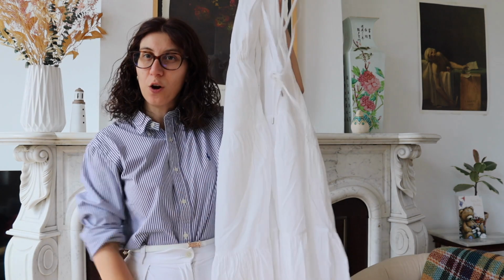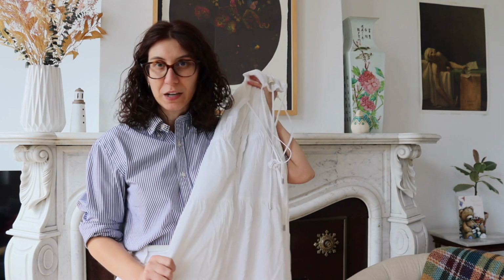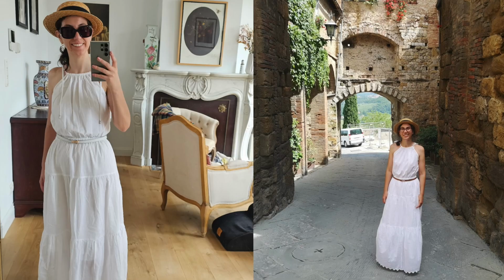One is a long white dress. I mean, nothing screams more summer holiday than a long white dress, so this is absolutely perfect. It's light and pretty, and to be honest, I don't only use it on holiday. I love this dress so much. I wear it also in the city, just when the weather allows it.